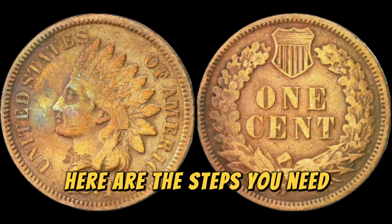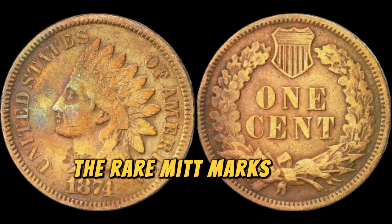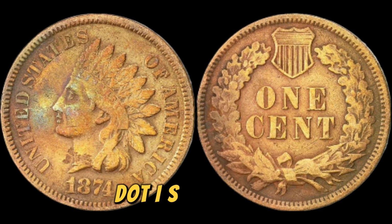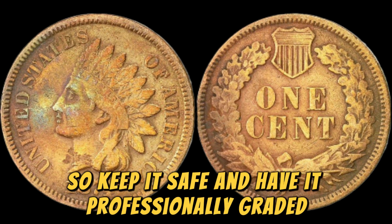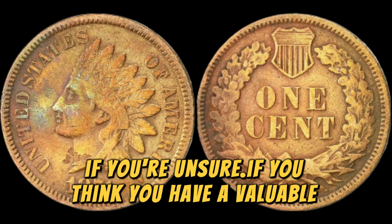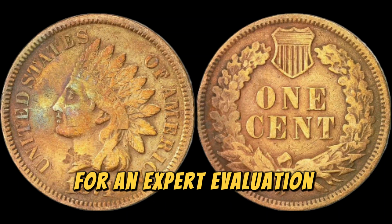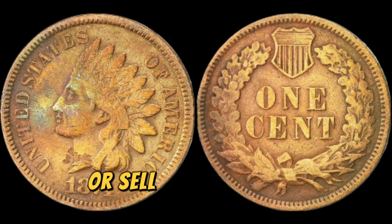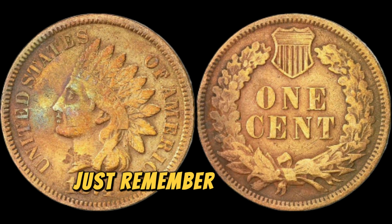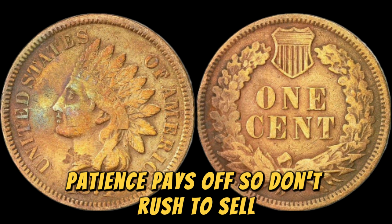So, how do you know if you have a valuable 1874 Lincoln penny? Here are the steps you need to follow. Look for the mint mark on the reverse side of the coin. The rarer mint marks will make your penny more valuable. Is your coin scratched or worn down? Coins in better condition are worth more, so keep it safe and have it professionally graded. If you think you have a valuable penny, take it to a professional coin appraiser or numismatist for an expert evaluation. Once you know its value, you can choose to auction the penny or sell it to a private collector. Just remember, with rare coins like this, patience pays off, so don't rush to sell.